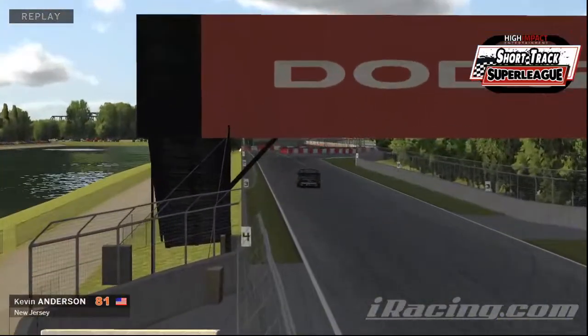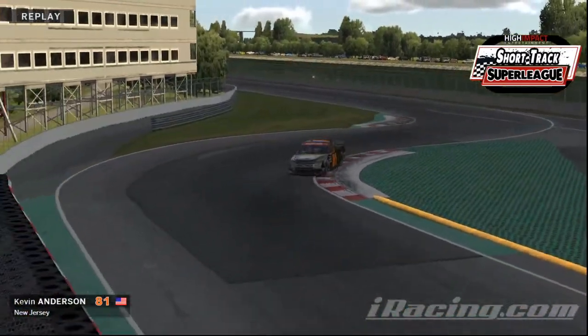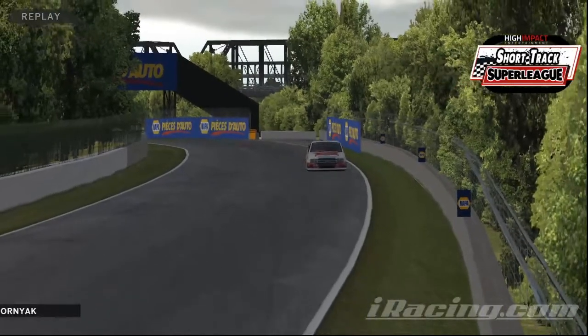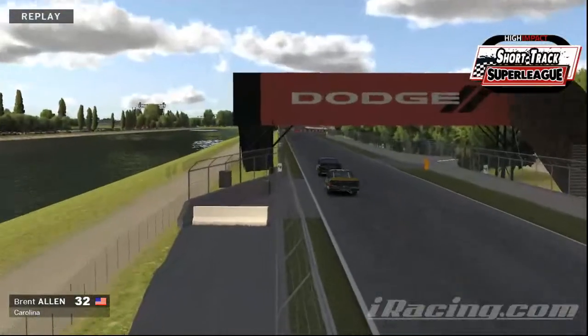Kevin Anderson is in 5th in the 81 car. He has not been in just yet. Matthew Telder in 6th has been in the pits. Brant Allen has been in the pits. And Horniak has been in the pits. There we see what looked to be a bit of an incident.